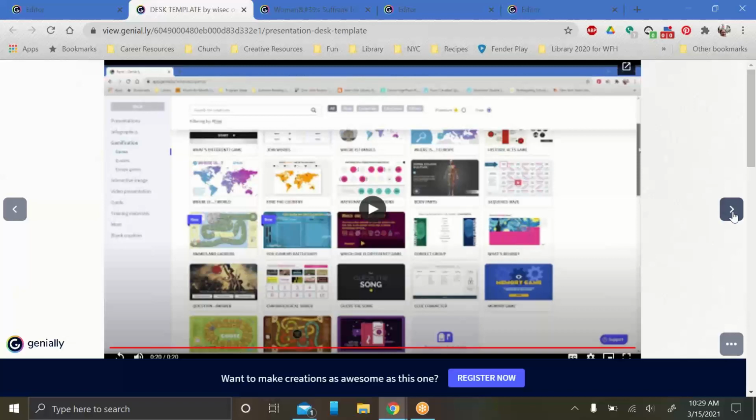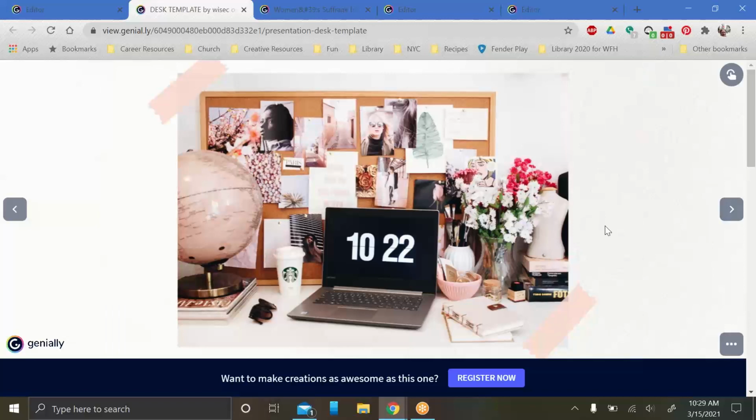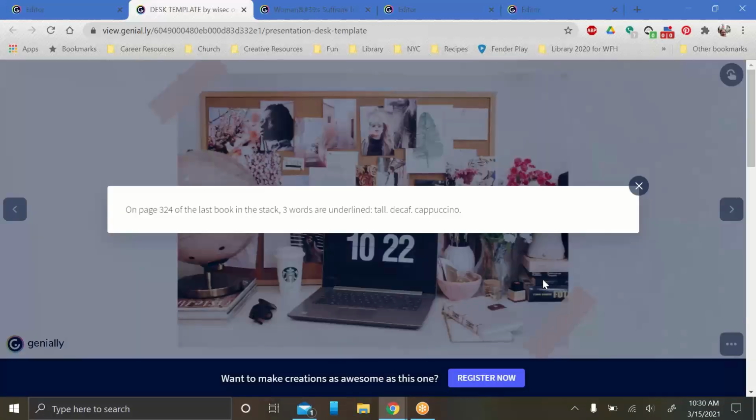So this is one of my favorite interactive elements that I didn't quite get to when I was showing you the editor, is you can create invisible interactive elements, which is super useful for escape room type things, because you have to hover over them to find out. So let's start. Oh, look, my tool turned to a hand. If I click on the books, on page 324 of the last book in this stack, 3 words are underlined: tall, decaf, cappuccino. What could that mean?